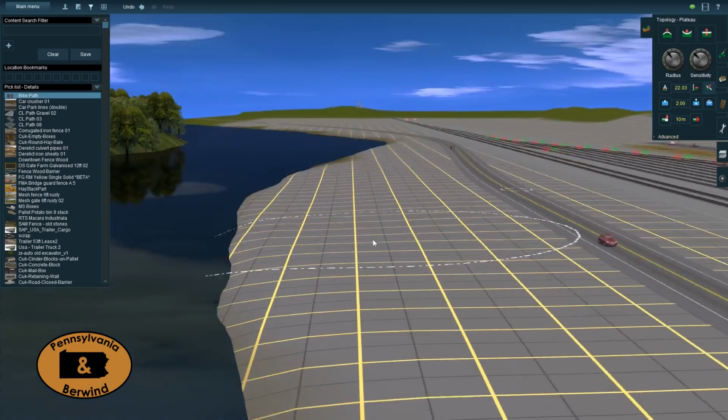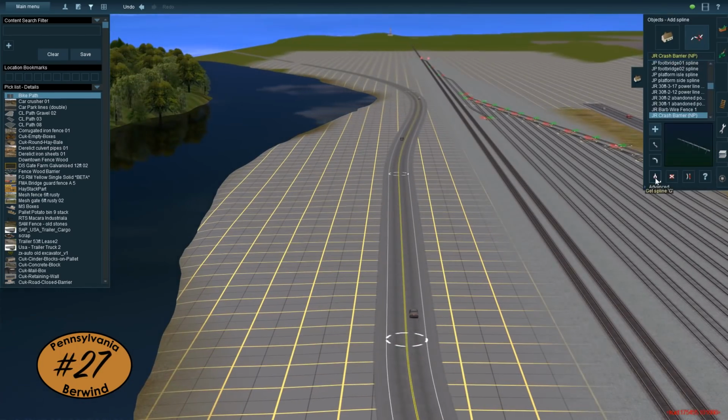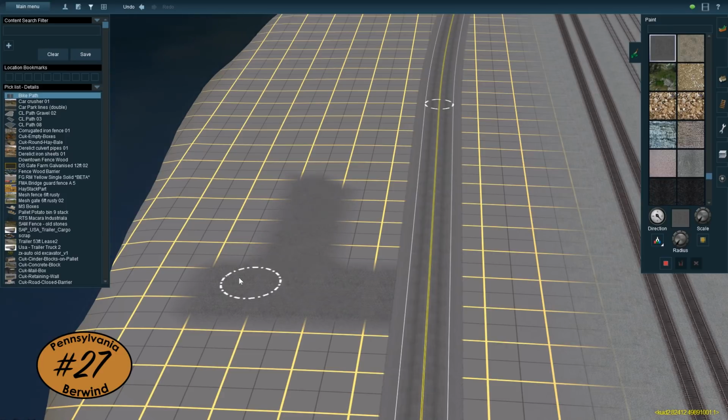This is episode number 27. I think we're on 27. Today, guys, we're gonna do some work on the waterfront. We're gonna complete the waterfront area, I think. I mean, as complete as I can get it.